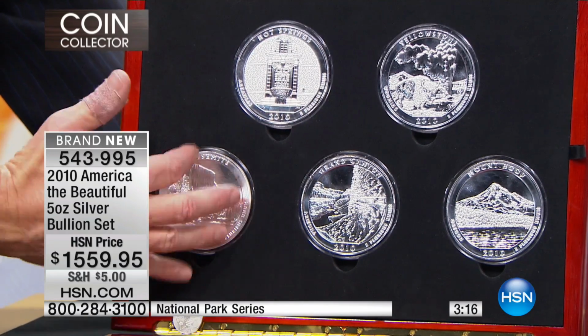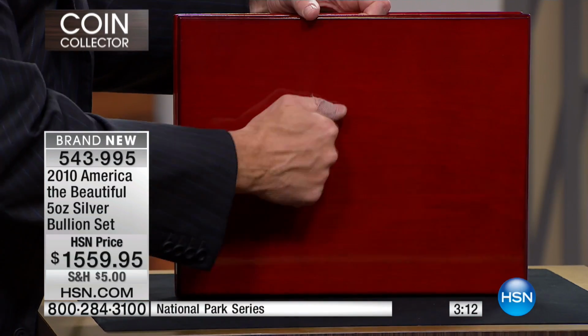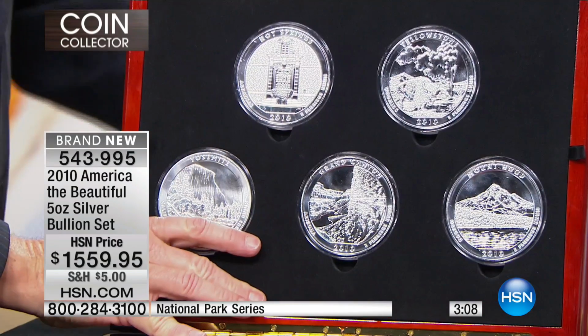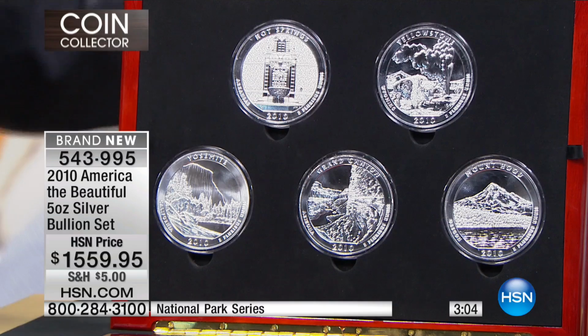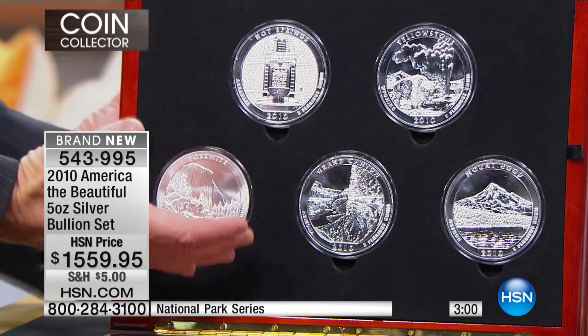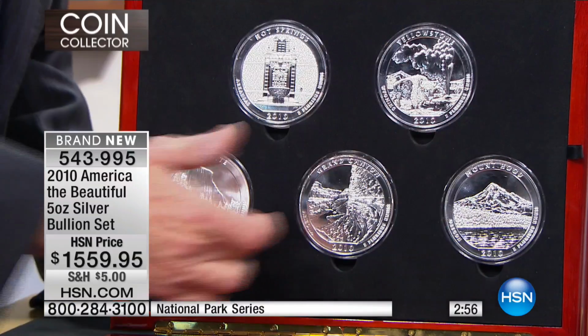So there are many of these coins out there at the same price. We're down to basically, when you count in the box, look at this beautiful box. The box is gorgeous. Isn't the box spectacular, this red presentation box? We're at $299 a coin. Wow. You have to understand the brand new ones, because there's such an incredible intrinsic value. You have 25 ounces of silver, almost 1.5 pounds of pure silver in this, because each one weighs 5 ounces.